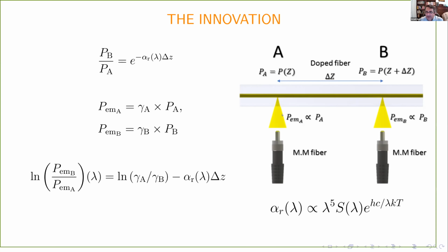Another point of information that we have is the amount of light that we collect in here, which is proportional to the fluorescence that comes out, is proportional to the power of the pump at this point. So is the case for this point. The collected power is proportional to how much power you have in here, and the emitted power in here is proportional to how much power you have in here. All you do is you divide these two, take the log, and you end up with a function of the log of P, the power you collect in here divided by in here, equals some funny constant minus the absorption coefficient times the separation.